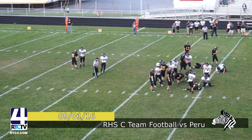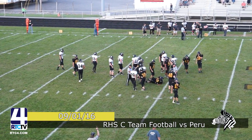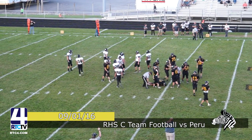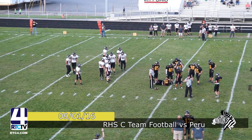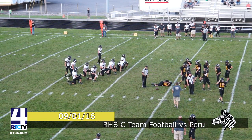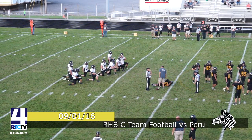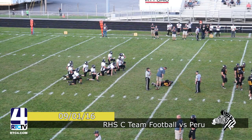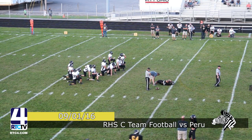Hand off, but nailed from backside pursuit. That's number 23 with the takedown. Tackled by number 23, Garion Tarrant. Garion Tarrant on the tackle, but we do have an injured player. Zebras all take a knee. See if I can get a number for you. Looks like maybe a stepped on ankle, back of his leg.